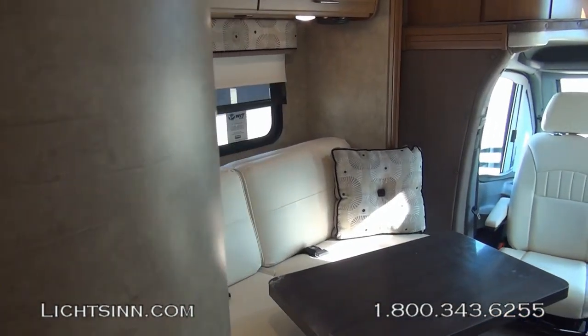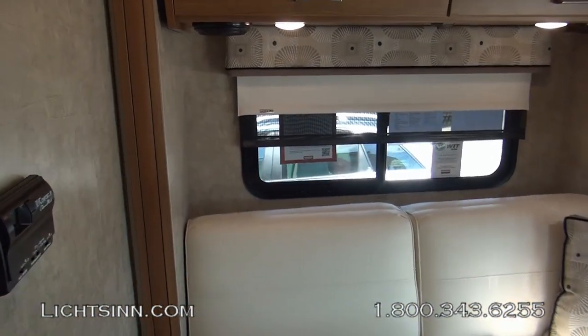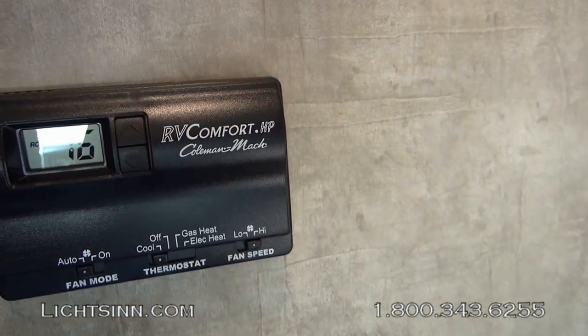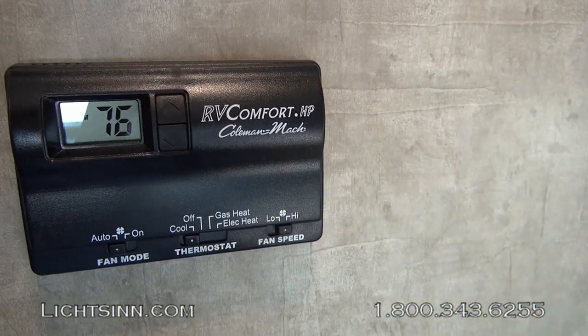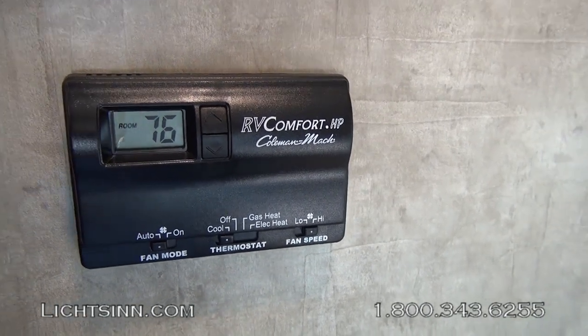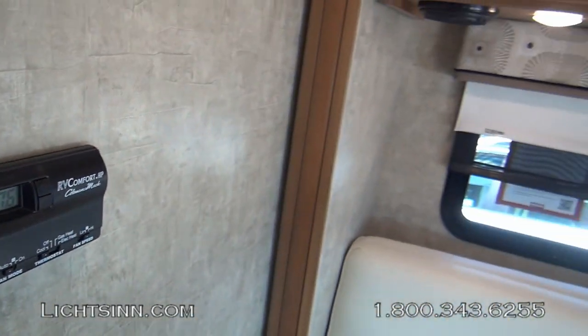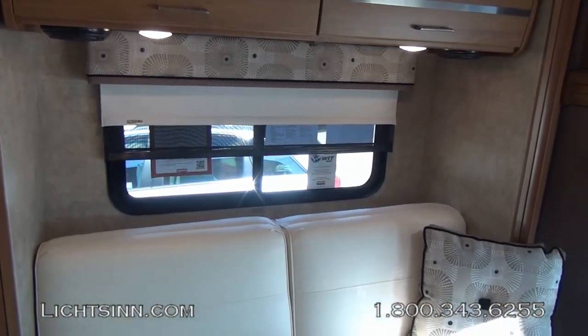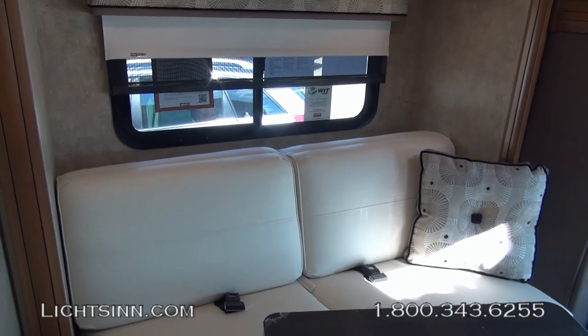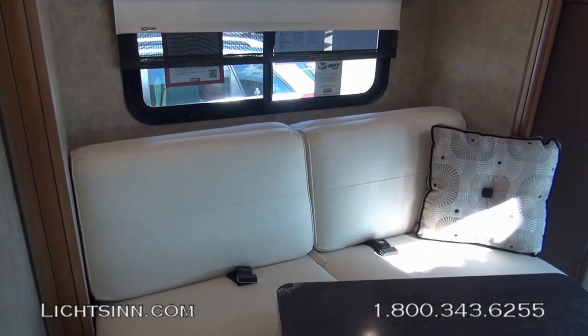Now as we work our way back up front, you'll see the flexible pedestal table. Just around here, you'll see the thermostat for the heating, ventilation, and air conditioning system, which includes the upgraded 15,000 BTU ducted air conditioner with the integrated AC heat pump to conserve propane and heat the coach off of your air conditioner, as well as onboard a 20,000 BTU low-profile ducted furnace. We've included LED lighting now for 2014.